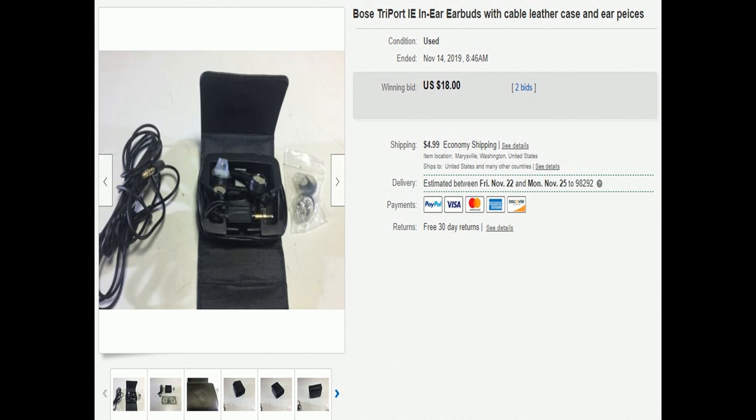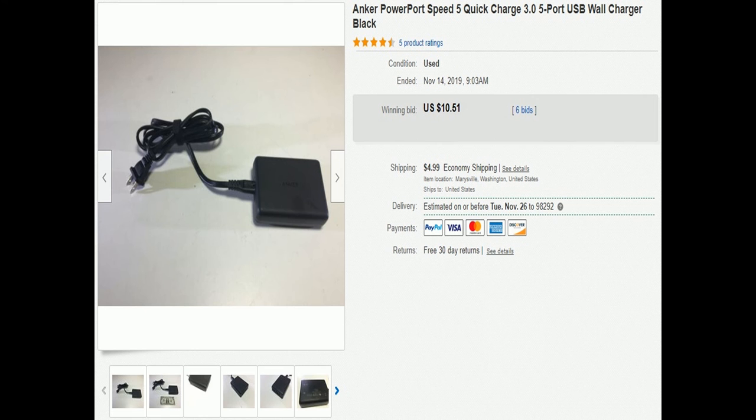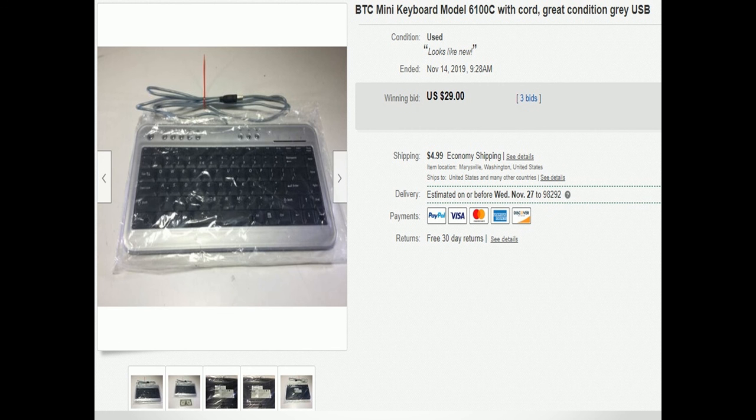Here's some Bose earbuds, and Bose is another high-end brand. In fact, I think we did a little low on this one. I was hoping to get like 25 for it, but it still only came out to 18. Here's another power supply. Again, I got $10 for it with $5 shipping and handling. And these power supplies, like I said, they have to be a name brand before they move. This one I was happy with.